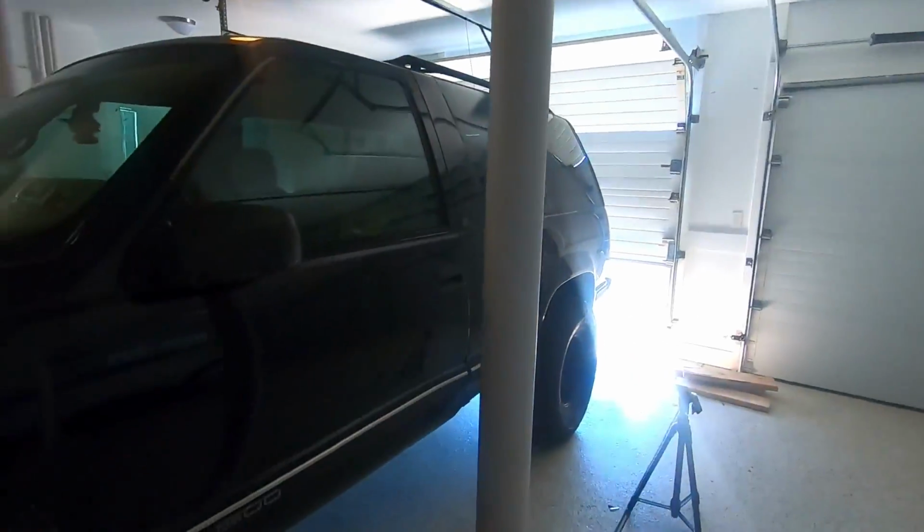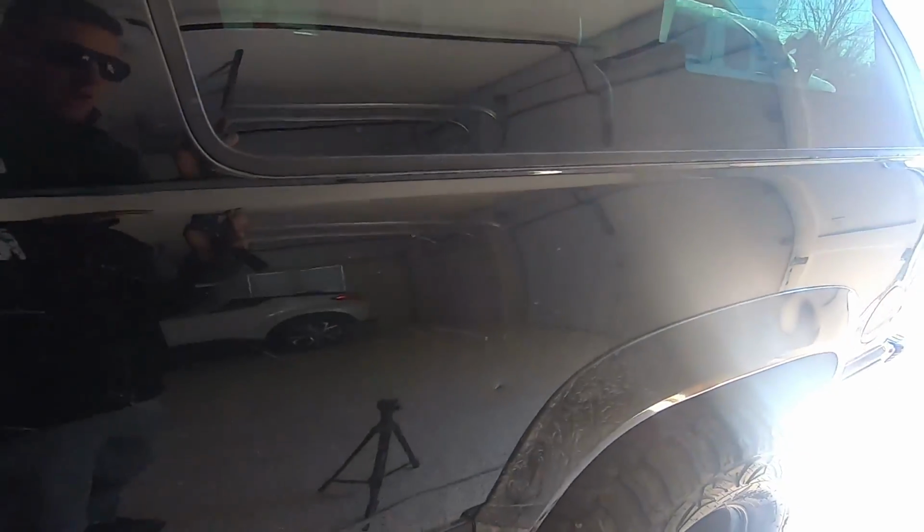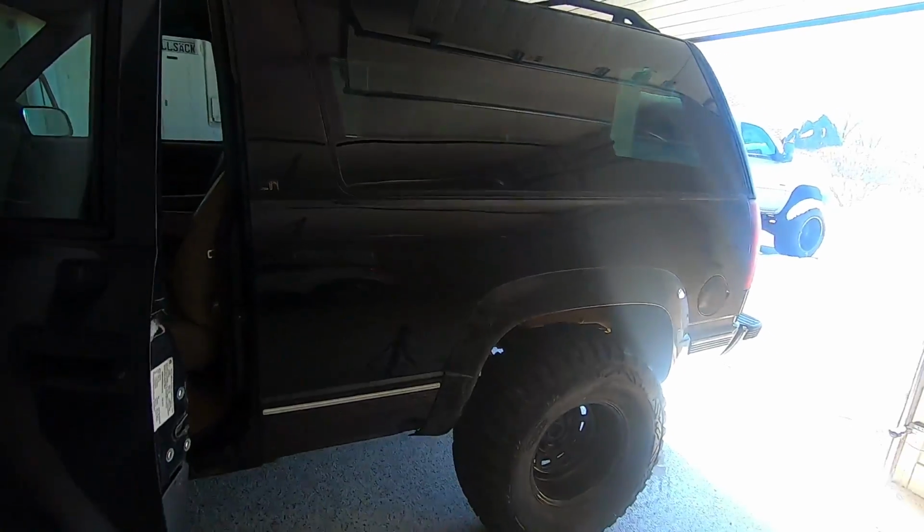Isn't it funny that where the mighty 720 once sat, we now have a $1,500 Blazer. And speaking of the Blazer, today we are doing yet another mod to the old girl. We are blacking out the truck fully.